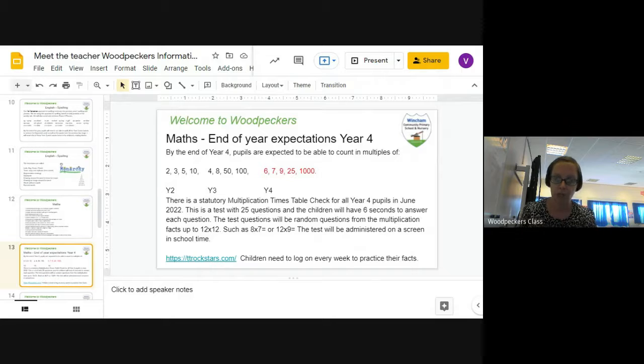By the end of Year 4, children are expected to count in multiples of 2, 3, 5 and 10, and 6, 7, 9, 25 and 1,000. Now, as well as counting in these multiples, there is a statutory multiplication times table check for all the Year 4 children in June. So from the government, they will send us a multiplication times table check for all the children in Year 4, and this will be in June.